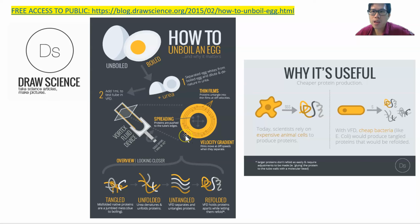By spreading on the columns, the protein can refold into another form. Why is that useful? It's because it can also apply to other types of proteins, like those from bacteria, which is a very cheap source that you can use to create protein. Usually bacteria create proteins that are coiled, folded. So they can use this technology to unfold the protein created by the bacteria and refold it into something they want, and use it to do something else. It's very smart.